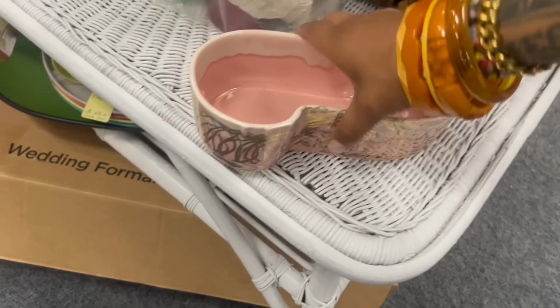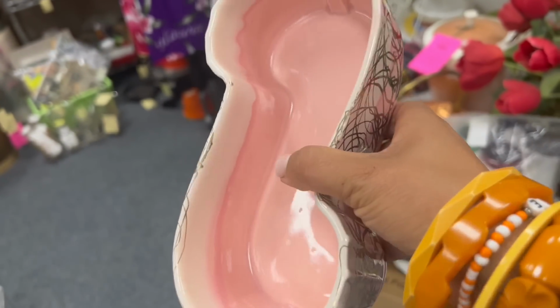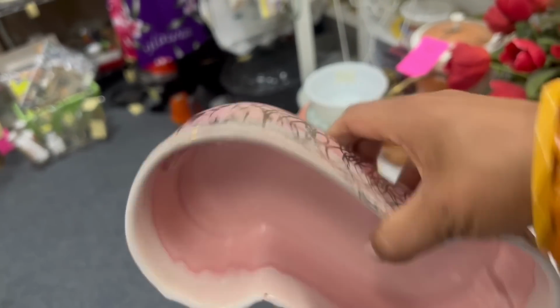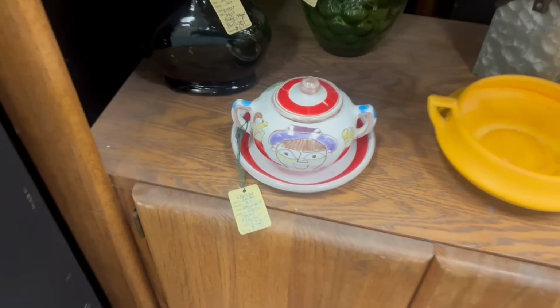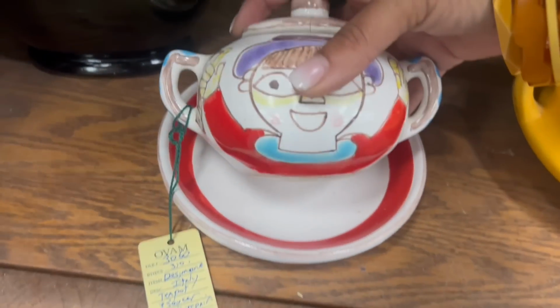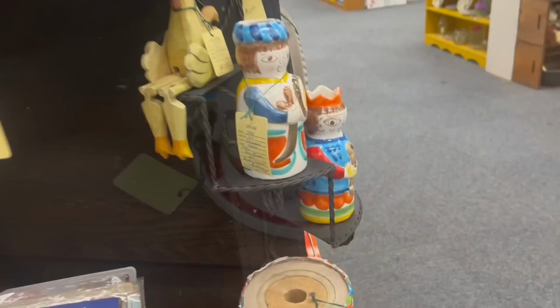This one's great. Look at the shape. 1650. It's a little close. I feel like I could swing it though. The gold drizzle on it makes it extra unique. Look at this. Oh, it's so broken. That's why. Look at that funny guy. Italian. That's a good one. De Simone. And look at you.